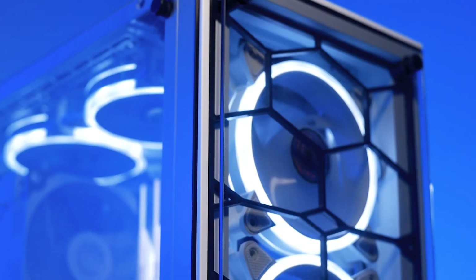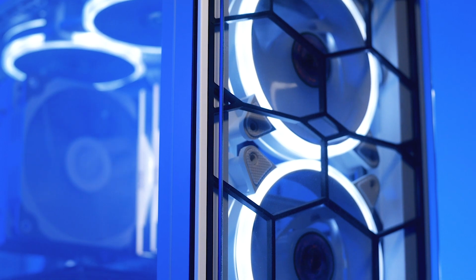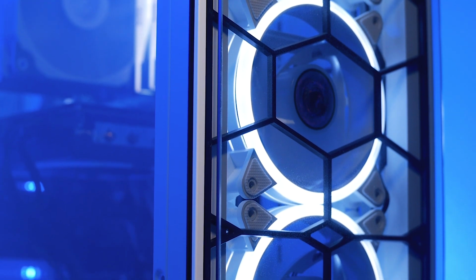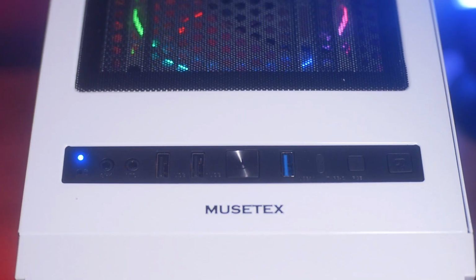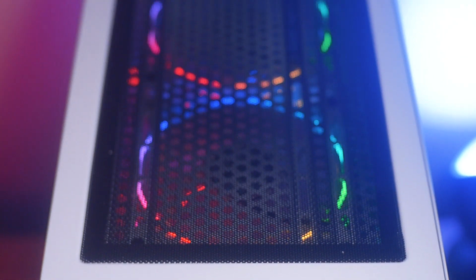We know how the game can go with that and how they can really choke these fans sometimes and really slow down airflow. You see, we have three 120mm fans here for intake, but there also is a small gap here, probably about a half inch wide, that lets airflow in from the outsides. Now, if this was a mesh panel, you would have much better airflow, as you would be sucking in a lot of air from here. Then you have your two fans as exhaust here at the top and one exhaust fan here in the back.